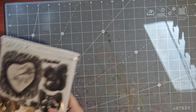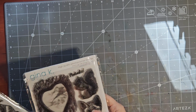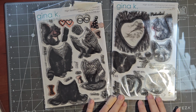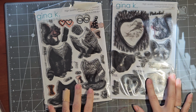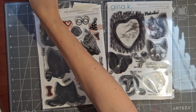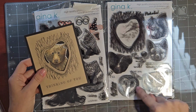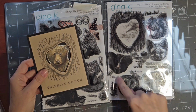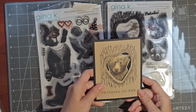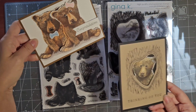The next one, actually it's two sets that coordinate, and I do have some samples that go with these. Oh, I'm so sad these are retiring. I love these little critters. So I've got Forest Friends here and then Forest Friend Editions. So we've got this wonderful tree trunk hole for all of these different animals to pop out of. You still have tiny versions of all of these animals in my Beautiful Forest set, but the larger animals that you have to put together are retiring. So here's a sample that I have with this one. Another little bear card that I haven't sent out yet using the two bears.